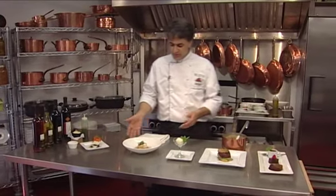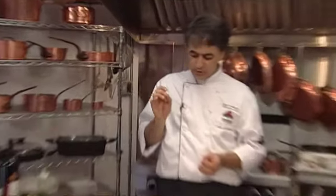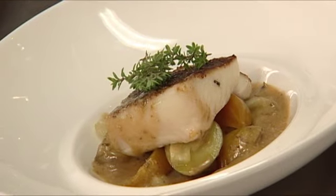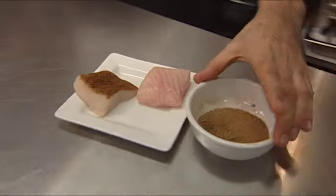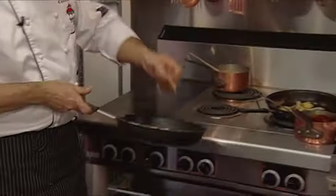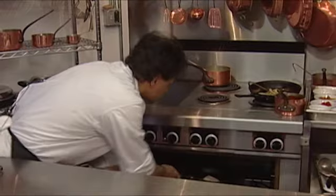The second course, being a fish course, is a porcini crusted halibut with a porcini and cream sauce. Halibut is a local product. And I had some porcini mushrooms. I grind them in your everyday coffee grinder, and I literally dust the fish with it. And that one goes on a hot pan. Let it sit for a minute. After that, I will finish it in the oven.